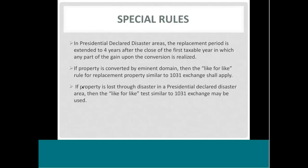There are certain rules that apply in a 1033 exchange situation. We have applied one of these rules earlier in one of the examples. In presidential declared disaster areas, the replacement period is extended to 4 years after the close of the first taxable year in which any part of the gain upon the conversion is realized, as illustrated in one of the examples that I discussed earlier. You got 2 extra years if the president declared a disaster area.